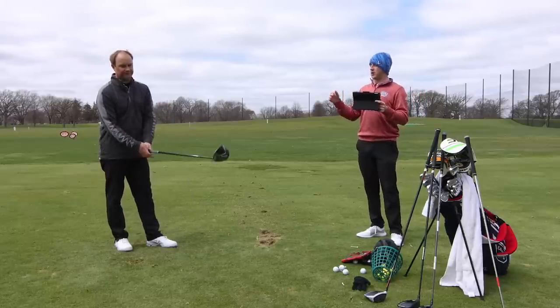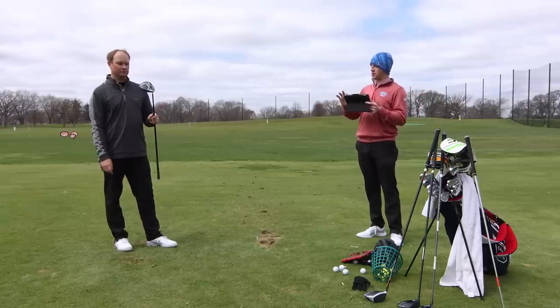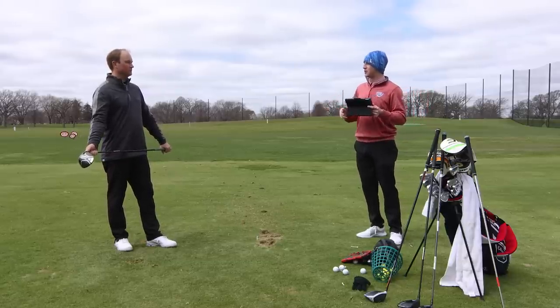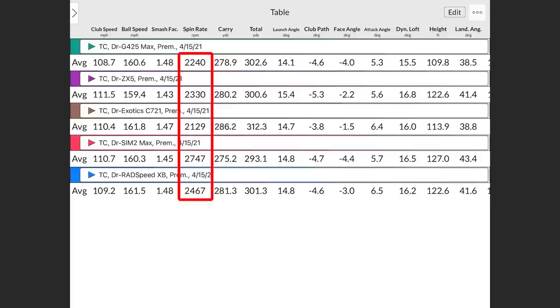When we did initial testing, I remember that being a key characteristic of the driver, why it was performing so well for you: the spin stayed down in the 1600 to 1800 RPM range. For you, swinging that fast, that's a good number to be at. And in this test, same thing happened. The other drivers are at 2200, 2300, and the Exotics C721 had a 1988 average spin, which gave it a bump of probably 6 yards of carry distance at 286.2, with the next one being 281. Total distance then was 312.3, which is about 10 yards further than the rest in this test.